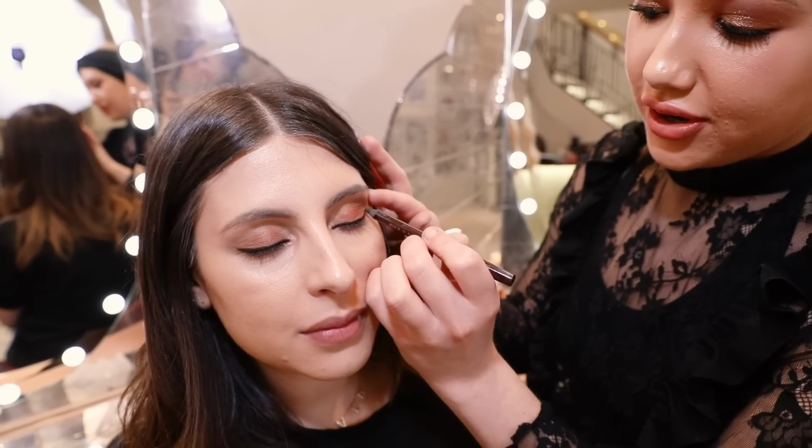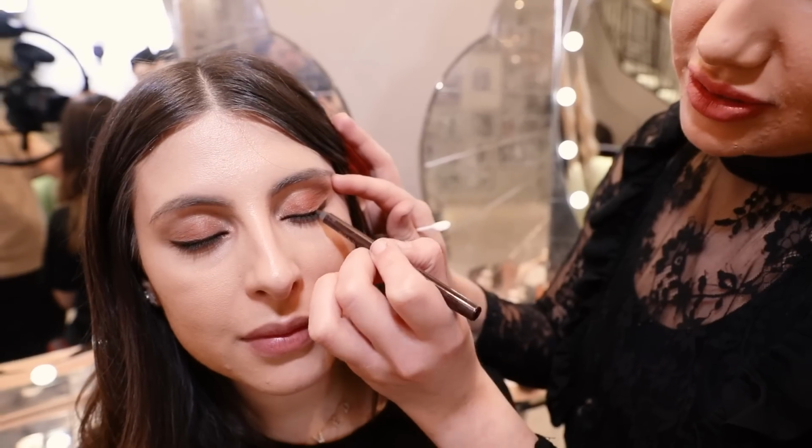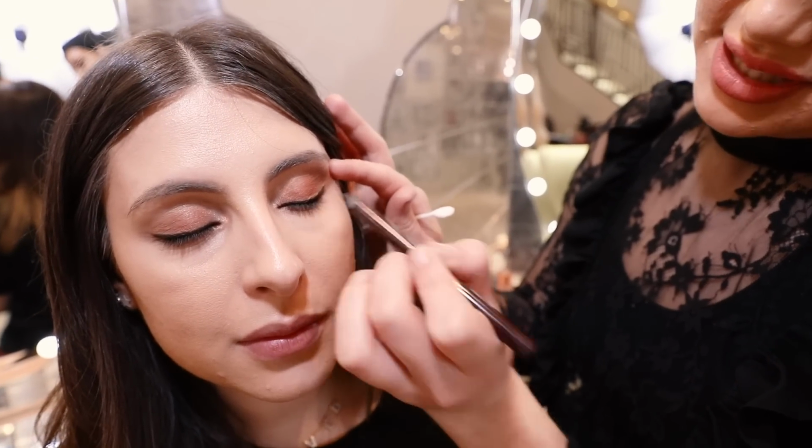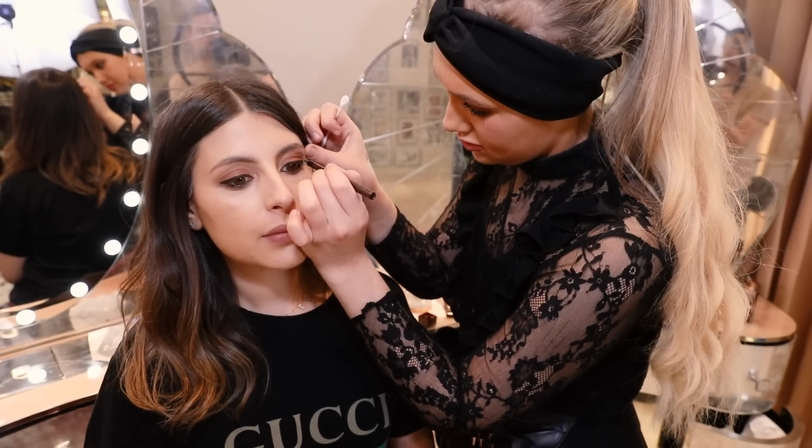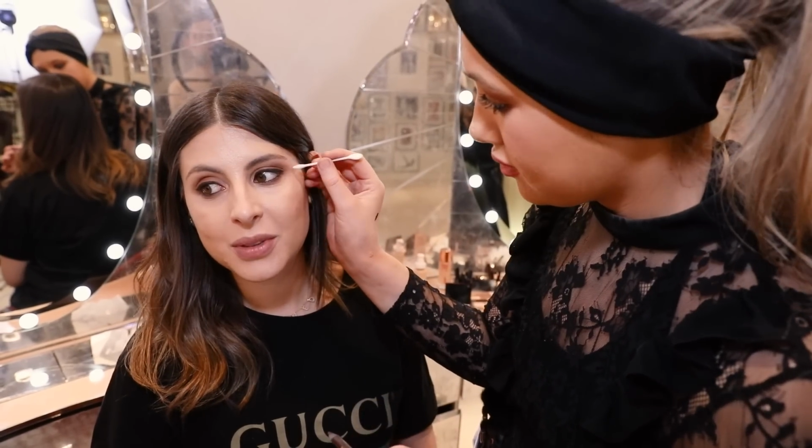And then you can join the top and make a little step and join it over. Because these are really creamy, you can taper the end off and smudge it out, which is really easy.